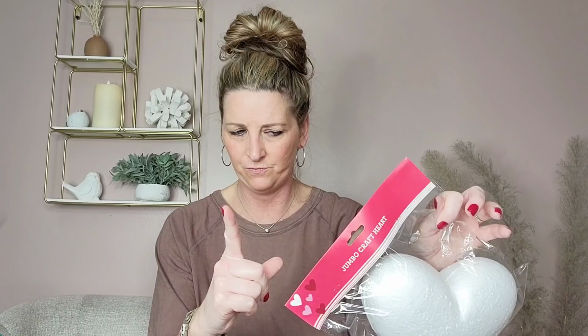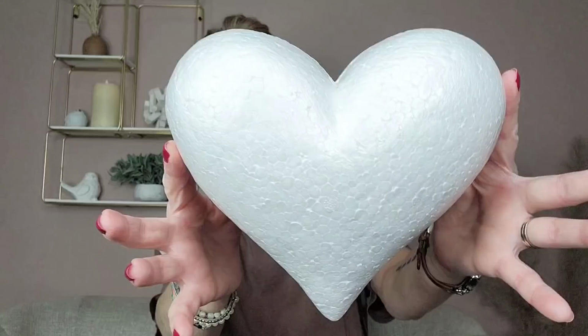This Jumbo Craft Heart, this thing is ginormous. So I just picked up one and I told myself, what are you going to do with this, Jenny? And I answered, I don't know, but I bought it. And what would you do with this huge styrofoam heart? Would you color it? Would you put a bunch of fake flowers on it? I honestly don't know. But I have it for when I do think of something. You never know. Just being honest.